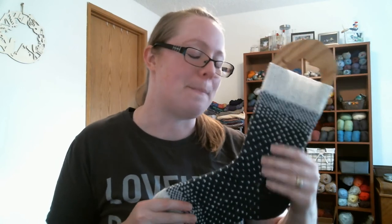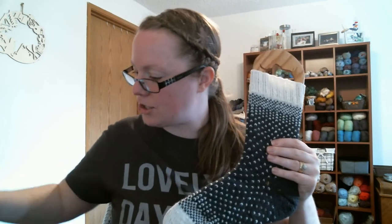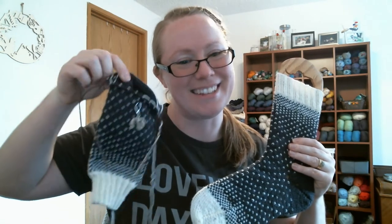So don't tell, but these will be for one of my family members for probably Christmas, so I won't say who they're for in case they're watching the podcast. But yeah, these will be a Christmas present, and I just love how they've turned out. So I used US size 1 knitting needle again, but this time it's not Chiaogoo. I'm doing two. I have the second one on the needles.